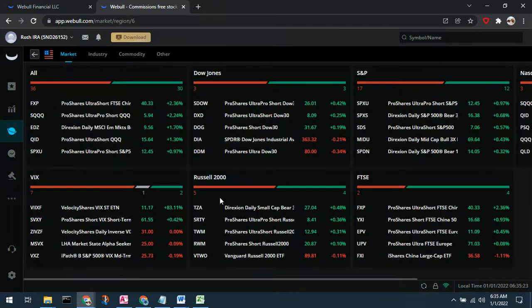Go to all. We can see the direction of the indices: short the Nasdaq, short the Dow. So again, kind of expected on the down day on Friday. Down Dow, down S&P, down Nasdaq, down Russell. On Friday they were pretty much betting on the downturn, which is, again, not unexpected. VIX also down, so they're betting on the retracement of the VIX. So we would expect a further downside on the VIX as well.